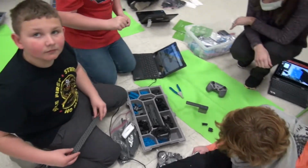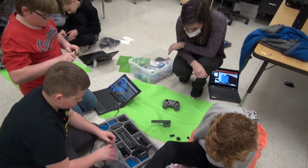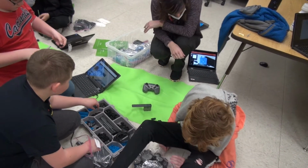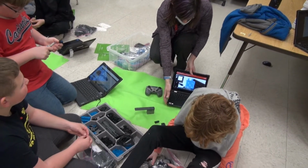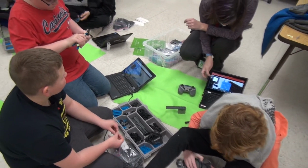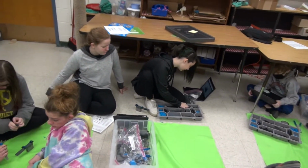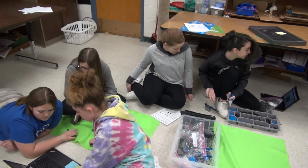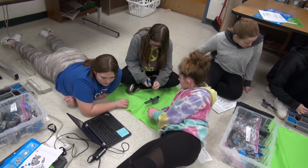The students are benefiting from the skills they are learning by working together, using teamwork. They're also getting experience with understanding how robots work and how they have such a big part in how things are put together and created out in the real world. This was a totally new experience for me, and so watching this happen from the beginning to the end was really something special.